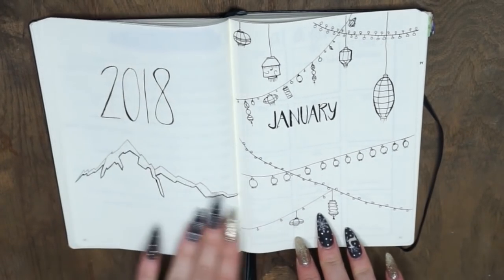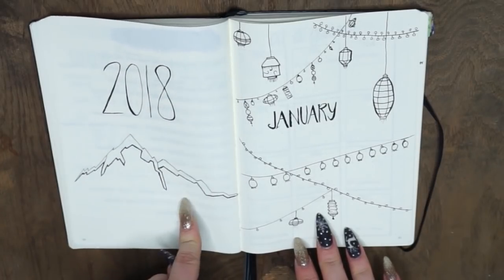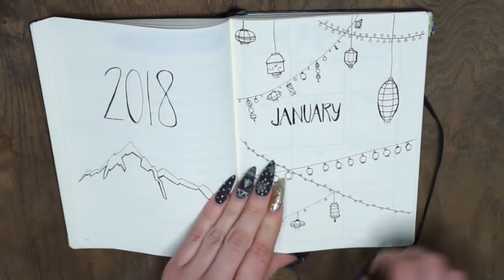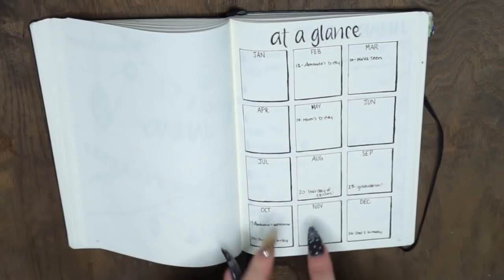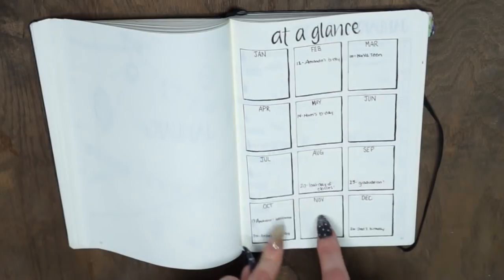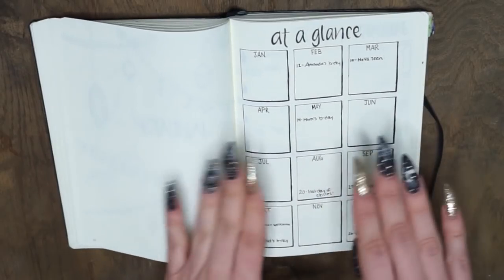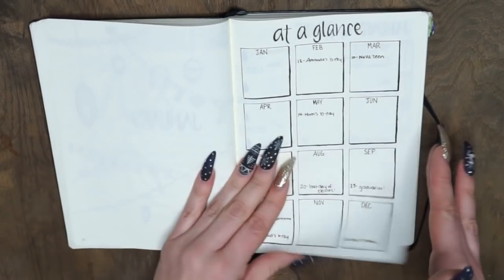This was 2018 with a mountain on it, which I really liked because my word for the year was conquer, and a mountain really symbolized that. I really loved my January spread as well. I did this little at a glance, but as I said, I don't tend to love these. I never go back and look at these kinds of things as far as planning my year out this way. So I probably won't do that for 2019, but I like the way this looked. But I just don't do this. I don't look at my year this way.